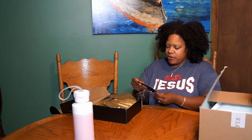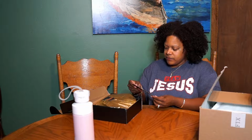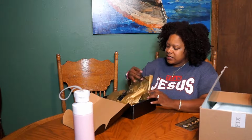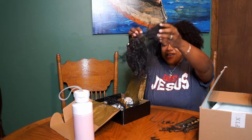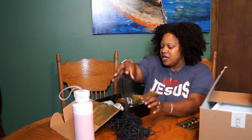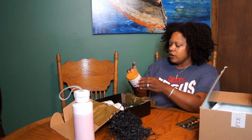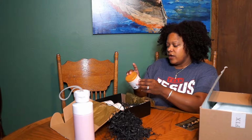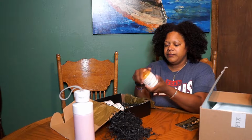This paper tells you about the products that you ordered and the products that they have available. The little thank you card says, we are so thrilled to have you as a member, we hope that your experience with us is a pleasant one. And then there's some additional information on the back. So let's see what we got here. I love this kind of stuff in packaging, especially that color. It's so nice. So we got curl defining cream with avocado and quinoa for natural curls, coils, and waves.